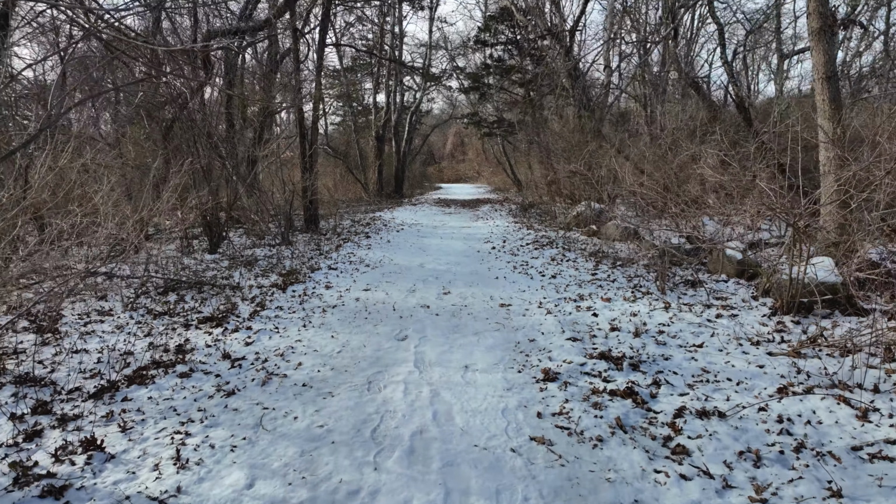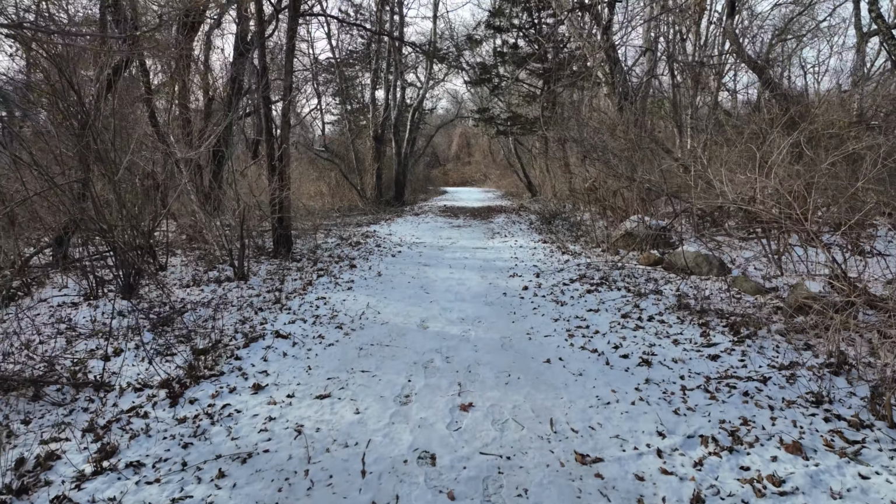All right, let's keep walking. The loop did actually go all the way around, but I'm not quite ready to leave yet, so we're just gonna go and loop back again, and then we're gonna go to the car to see if we can get a few more things.